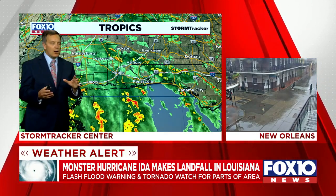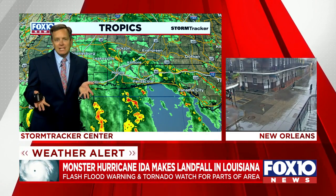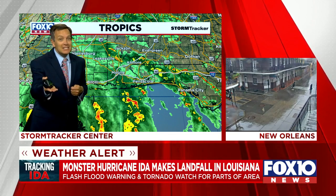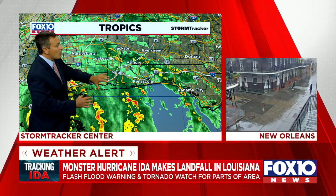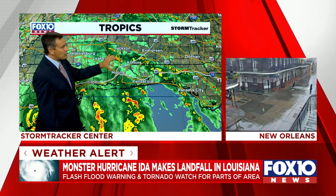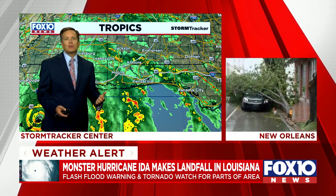All right, looking at our local area, what about us? Well, you may be thinking, hey, we haven't seen much wind. We did get a wind gust at Dauphin Island at 65 miles an hour this afternoon, so the coastal areas are seeing it, but we're just a long ways away from the core of the storm, and we're on the outer rain bands, and we're not going to see that change. We're going to be on the outer rain bands for quite some time.